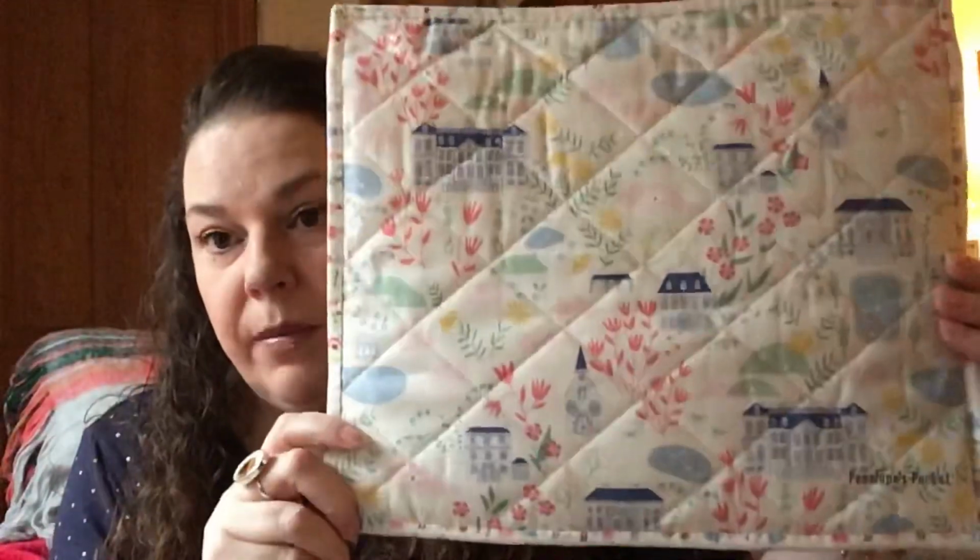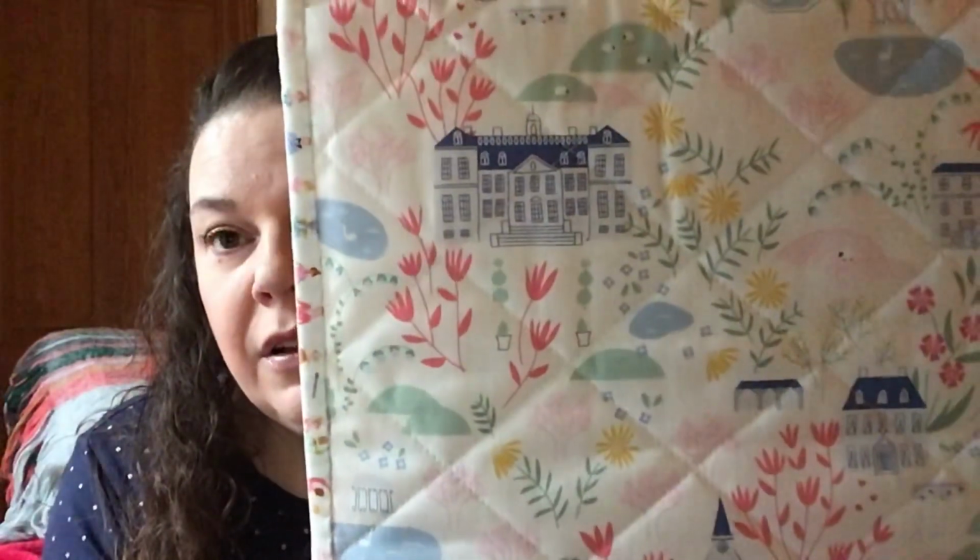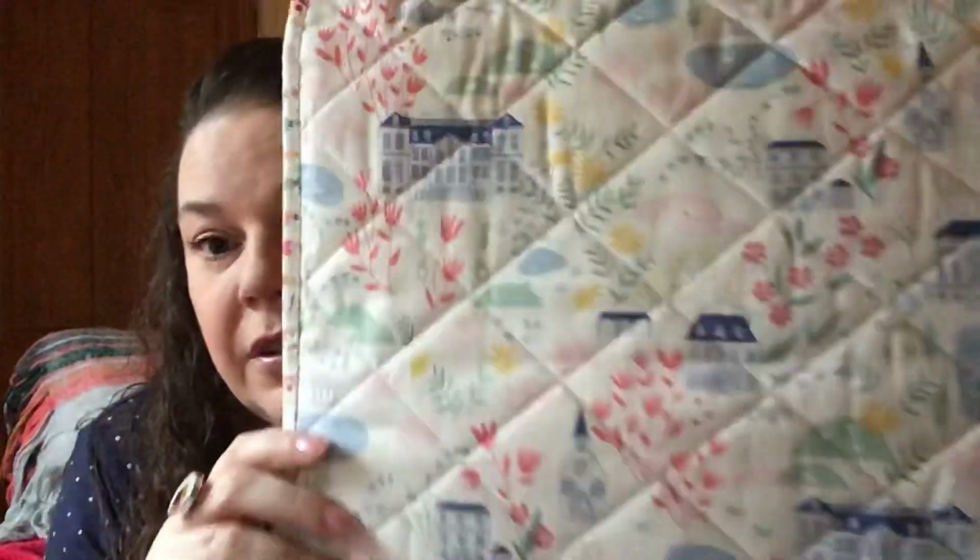The next one is another new start, and I've got this in my amazing new project bag from Penelope's Pocket. I'll link her below. And this project bag is called Oh Mr. Darcy. So there's Netherfield.